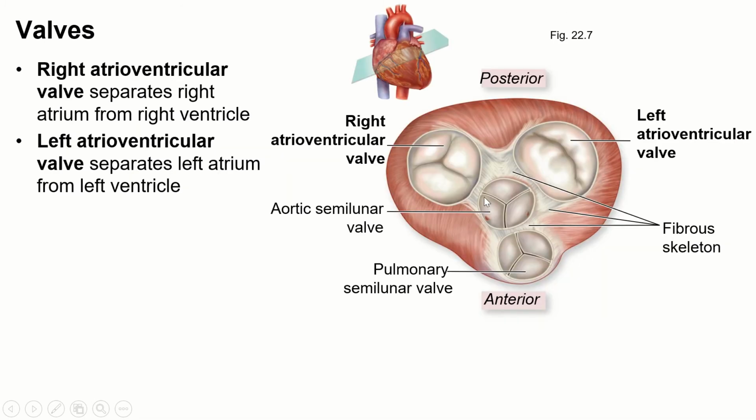Now, this is a cross-section between the atria and the ventricles. So we can see this is the muscle of the ventricles. We can see the right atrioventricular or AV valve. You can see it has 3 parts, tricuspid. The left atrioventricular or AV valve has 2 parts, bicuspid. And notice the other 2 are called semilunar valves, and they have 3 parts, which is confusing because semi means half. So shouldn't it be trilunar? But no, hang on, I'll explain that one too.